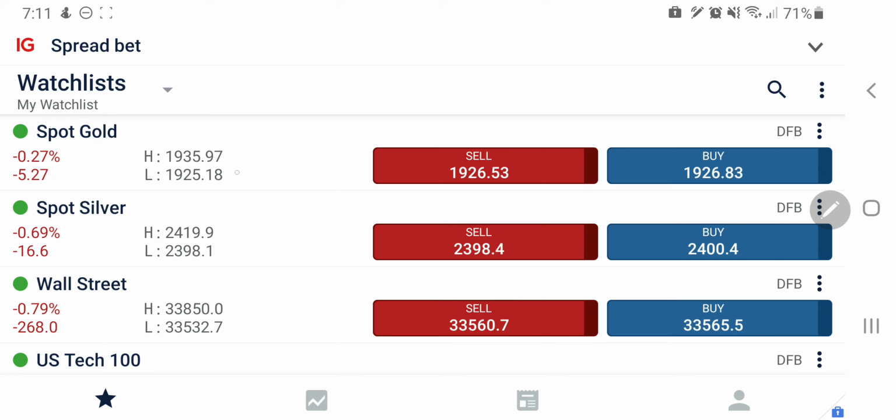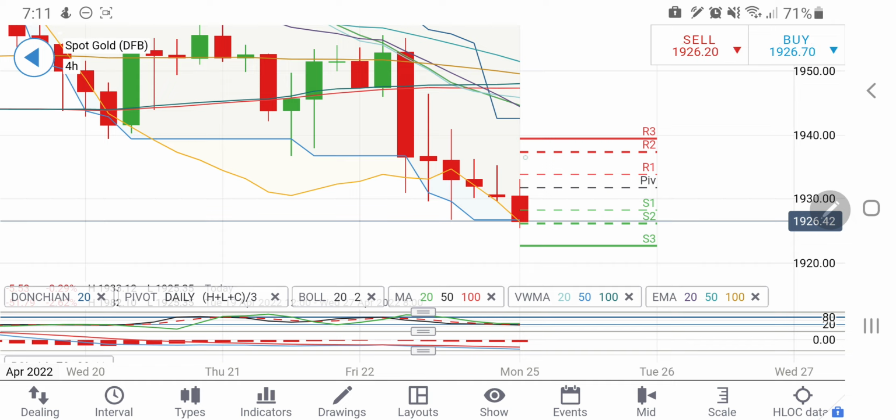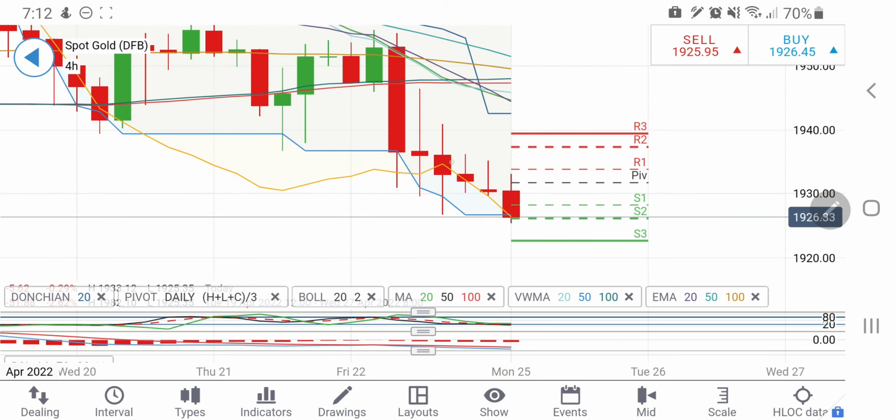Let's start the day with gold first. Gold right now is trading at 1926.5 level. This is the 4-hour chart, and on the 4-hour chart how the body size is consistently increasing is of interest to me. However, at the same time it is trying to get some support at 1925 levels.